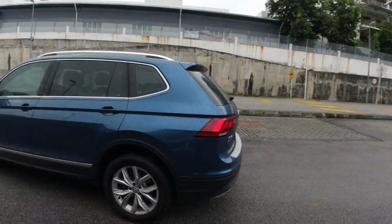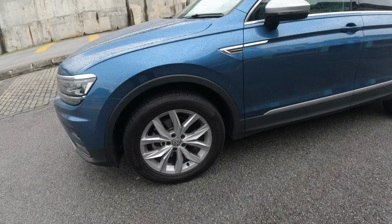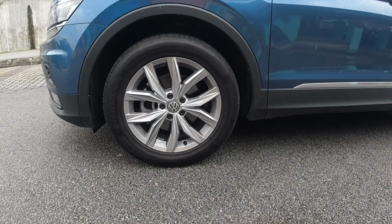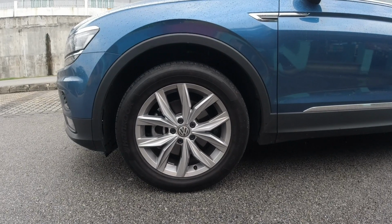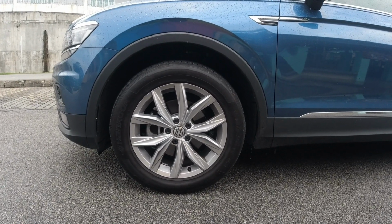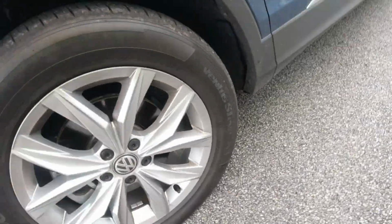How does it drive? Interesting. Let's start with the tires. These are Hankook tires. They're actually 235/55 R18, so 18-inch rims, with the profile at 55. Let me show you here. You can see that, okay, it's 235. So they're not small tires by any imagination. They're big, 235/55/18.